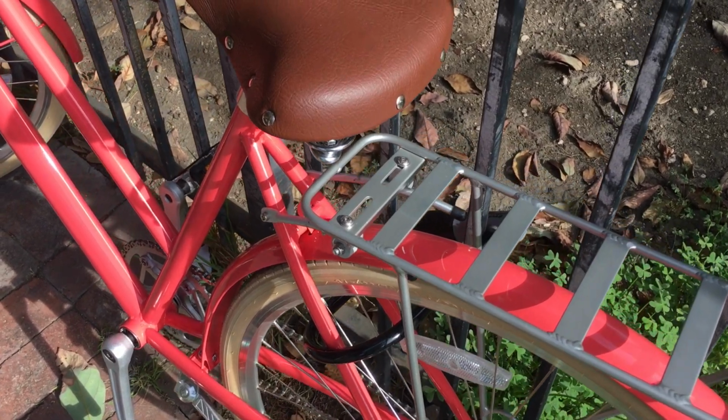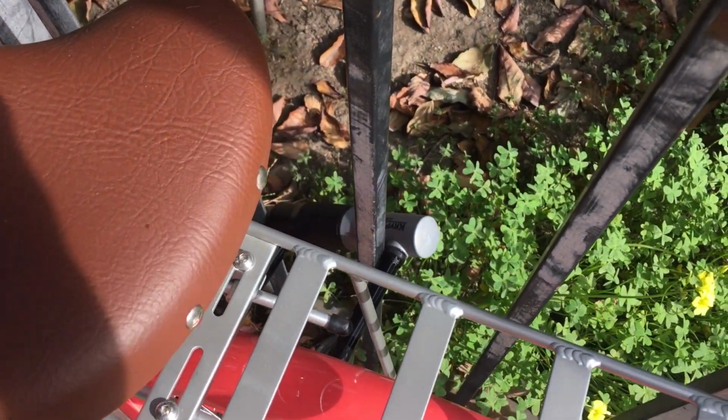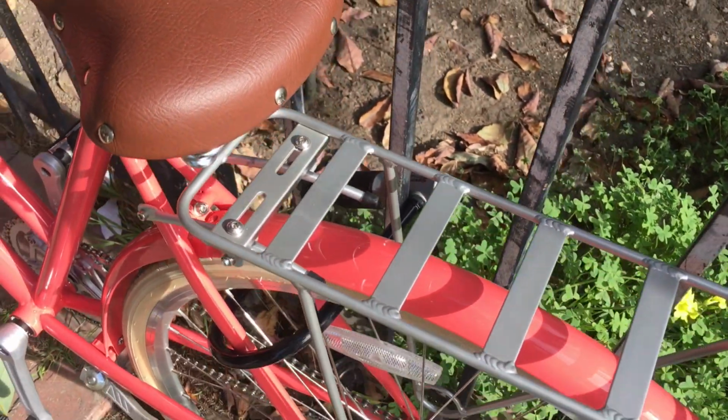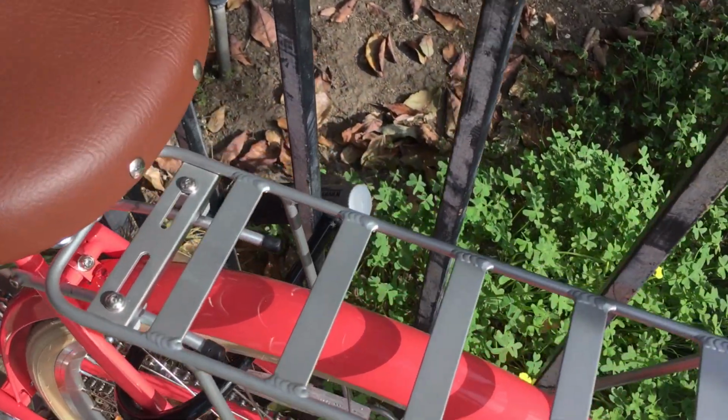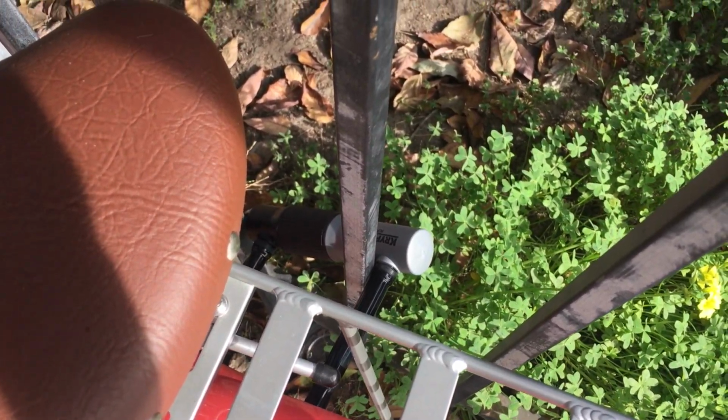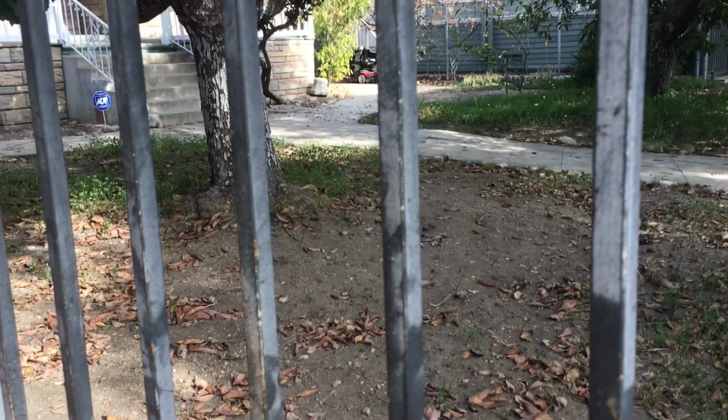Guys, my current dilemma is that I locked my bike right here, but I can't see the numbers on the lock from here, so I literally don't know how to unlock this. I'm trying to reflect the numbers in my camera so I can see, but I can't. And I can't get in here because it's fenced off, someone else's house, so I don't know what to do.